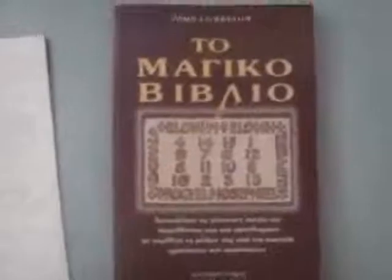The first one is page 20. Then go to page 20. Look up the symbol and read the answer. For example, this here says that you're going to get married really soon, and you're going to be really happy. So yeah, this is my divination book, the magic book by John Le Breton. You can look it up. I'm sure you can find it in English or in any other language, since it's in Greek.